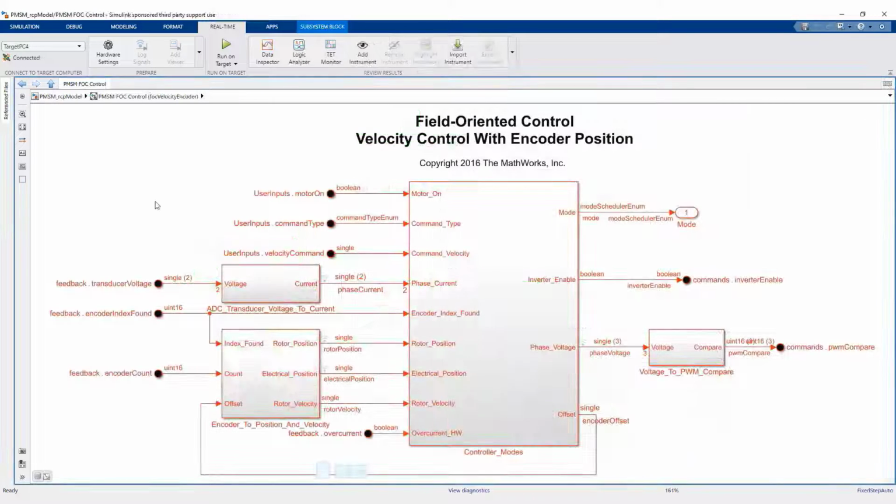And one more thing before we move on. I already showed you how we can modify parameters without rebuilding the model, but that's not all. Maybe you realized during simulation that you need to log some additional signals. This can be done at any time and without rebuilding the model.